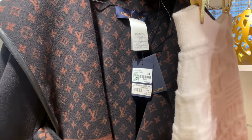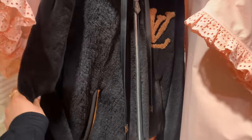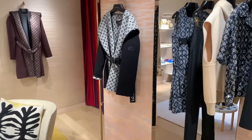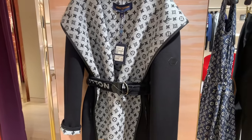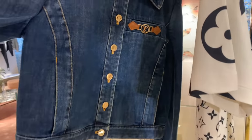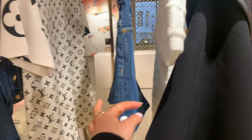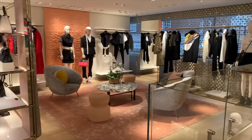Let's see what else. They have this poncho with monogram skirt. Oh god, this is so soft. And then a look, monogram everywhere. Monogram overload. I love the matching denim jacket, it's so cute. But I have way too many denim jackets, otherwise I would have bought it. And they have matching shorts as well. But yeah, the denim jacket is my favorite.